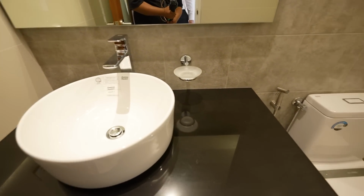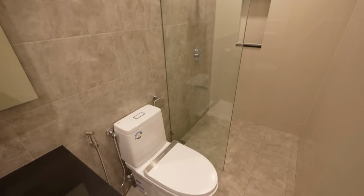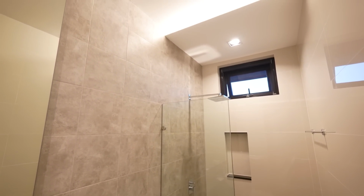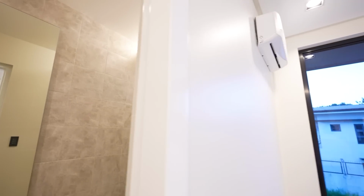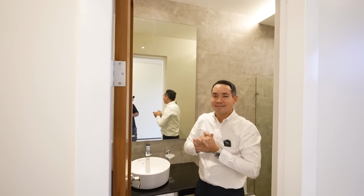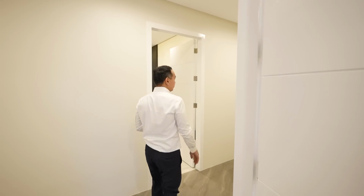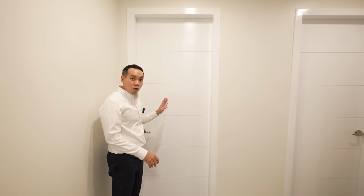So once again, large mirror, floor-to-ceiling tiling, tempered glass enclosure, a window for ventilation. I also want to point out how large the mirror is. That adds to the feeling of space. And then on this side, you have the fourth bedroom.